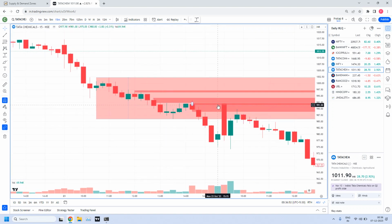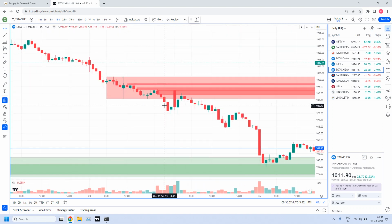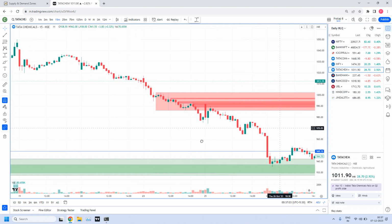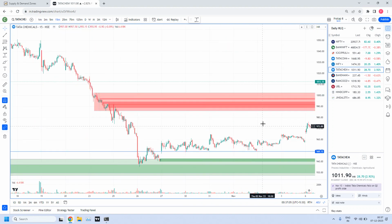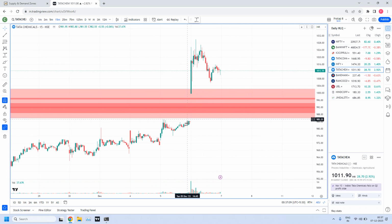And moreover, this zone is already given one test earlier, a successful test. And above that, you didn't find any proper zones, 15-minute zones to fine tune. That's why easily it will be violated. See how easily the zone is violated today. That's it. With a huge gap, entire high liquidity zone is gone. The reason is we didn't find any fresh zones. That is reason number one.